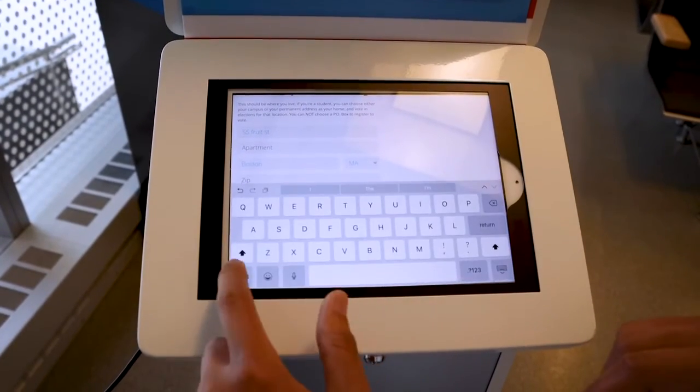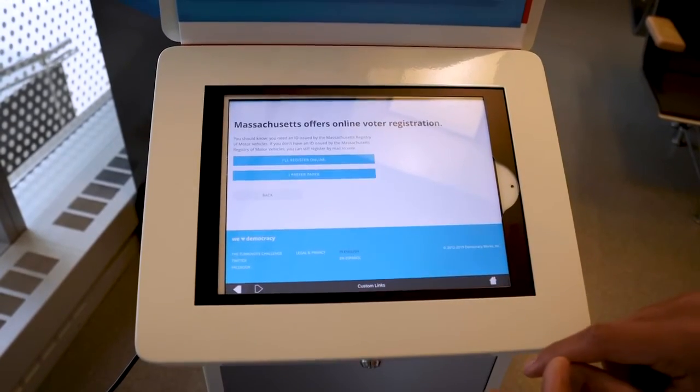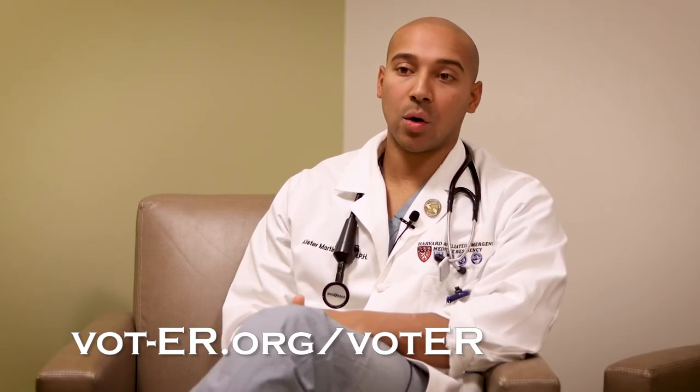There are 50 million people who are not registered to vote right now, but some studies say that there are actually 80 million people who are not registered to vote because another 30 million think they're registered but actually aren't. With the support of the admin staff, nursing, PAs, and residents, we really feel strongly that this is something we should offer our patients.